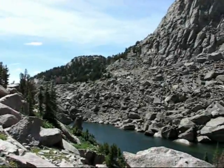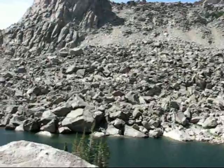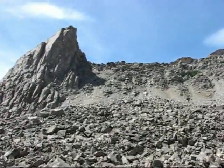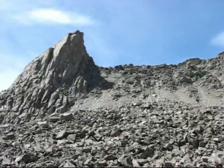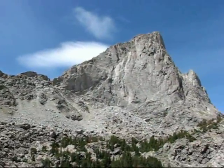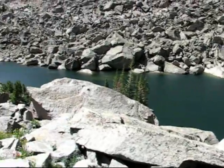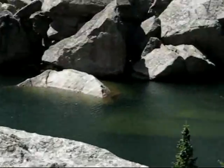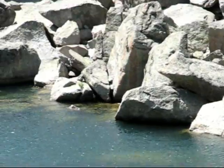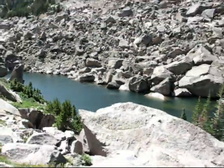August 2008, here we are at North Lake, just underneath War Bonnet again. Nice deep lake, and all kinds of deep rock drop-offs. Just don't know whether there's fish in here.